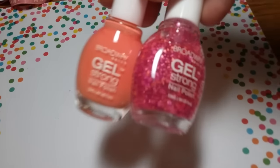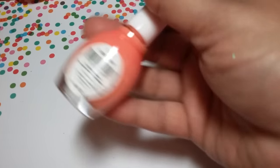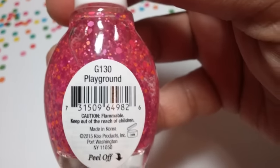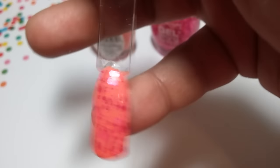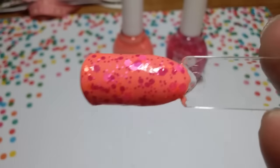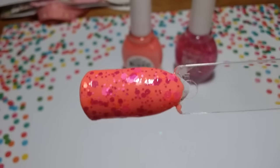Also, oh, I wanted to show you. I was at Dollar General, and I picked up this coral and this glitter. Sorry, guys. This is Apricot Jam, and this one is Playground. It's so pretty, and I swatched it. This swatch, it is so pretty. I swatched both of them. Oh my gosh, I love it. And there's no top coat on that. It's just this and then this.